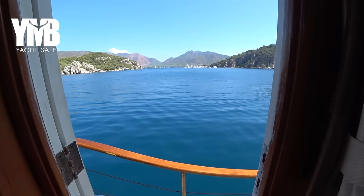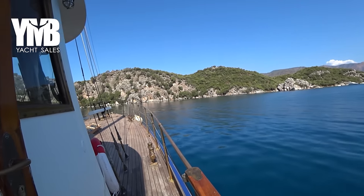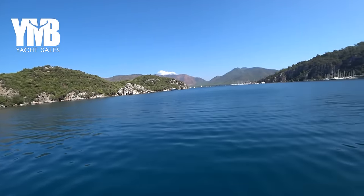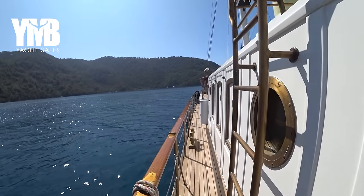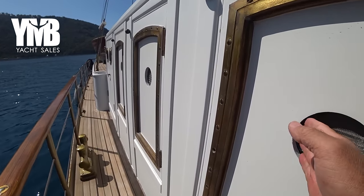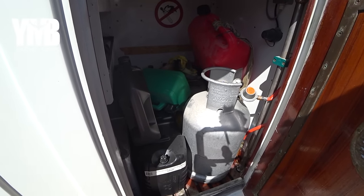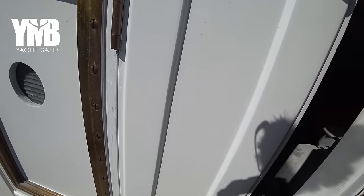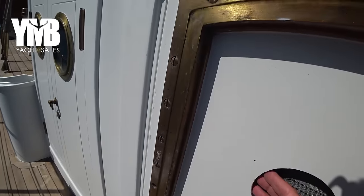Going out from the pilot house to the starboard side. Beautiful day here in South Turkey, beginning of October. So we are moving astern again, and let's check some of the storage areas that we have here. There is a little bit of storage places here, here, and another one here. Very convenient. And just behind the back wall of the storage area is the engine room.